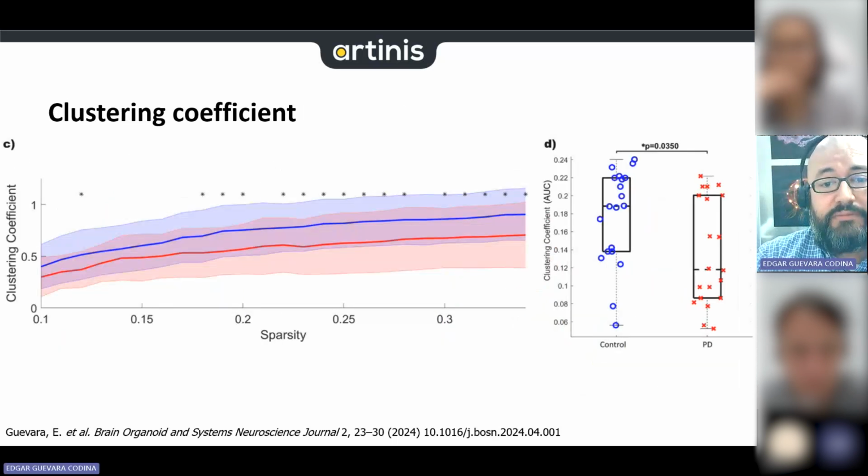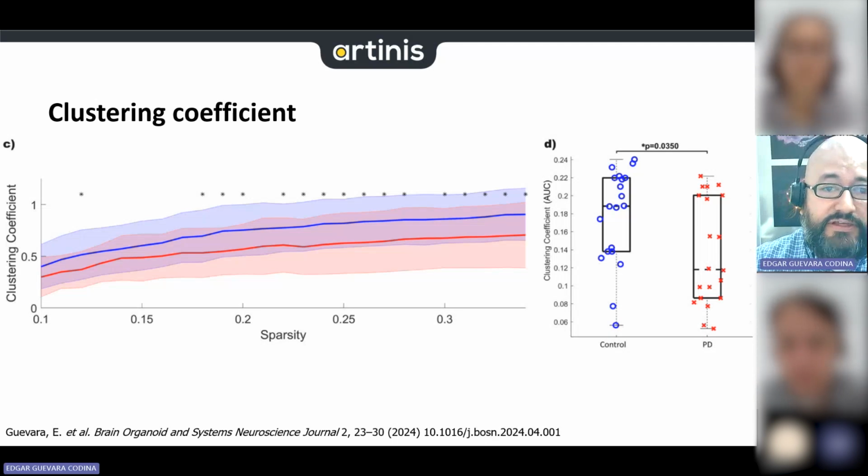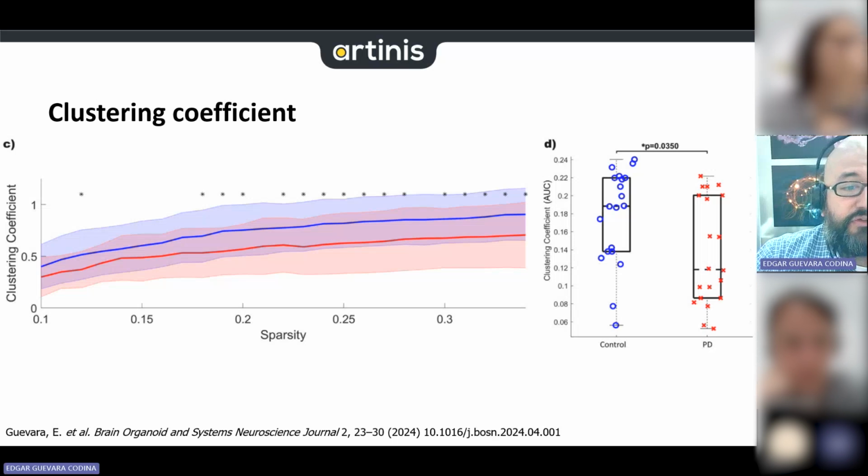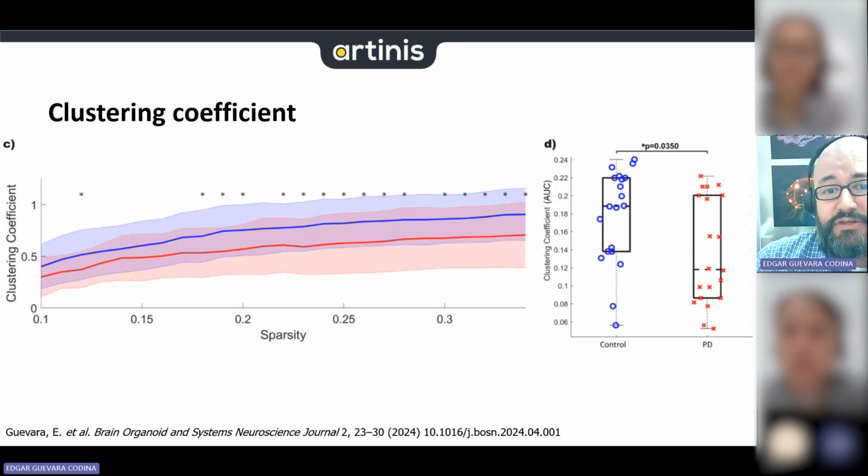Then we took this weighted matrix and we converted it to a matrix of zeros and ones with different sparsity thresholds. And at each threshold, we did the comparison here for the clustering coefficient. We see that there are significant differences at many different thresholds. And if we compare the area under the curve for this metric across several thresholds, we see a significantly lower clustering coefficient, which suggests that in people with Parkinson's disease, there are networks that are less tightly connected in specific regions.